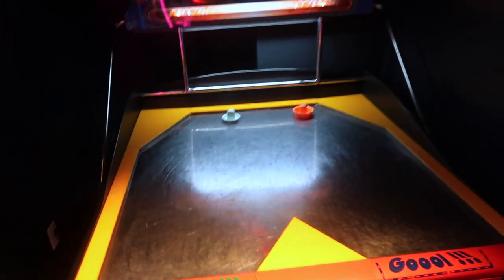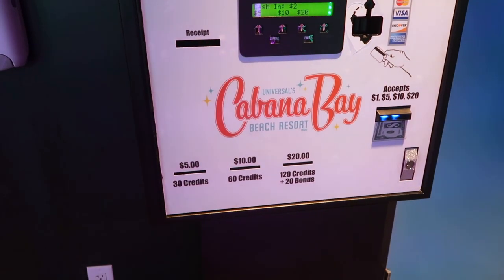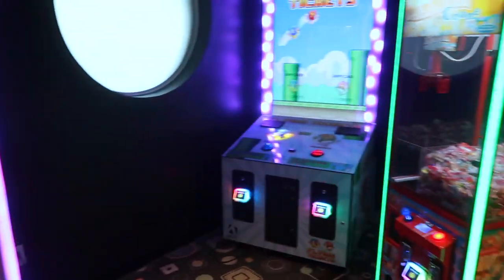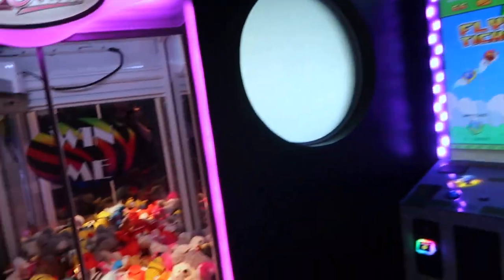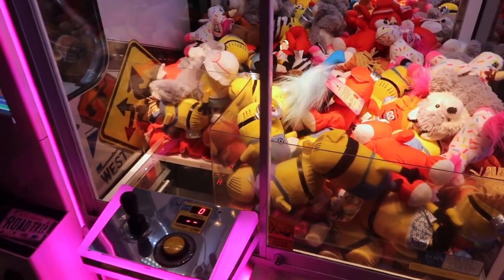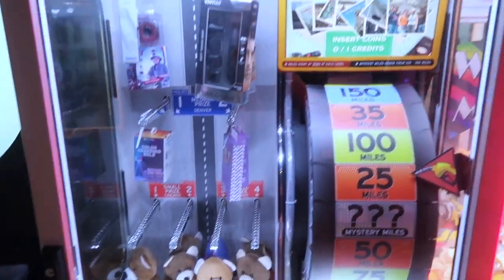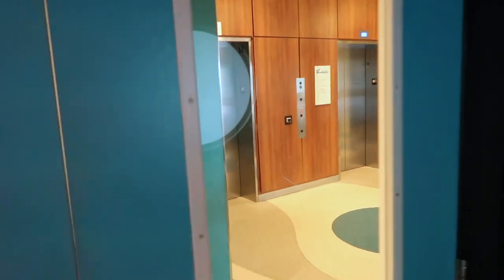I don't think here you can obviously redeem any prizes, but I would hope that the points you win here could go onto the card that would then redeem points in the main arcade. But a lot of these look more like prize winning games, so you probably don't get points, you probably just get the prizes. But really fun. I'm honestly really wanting to play some arcade games now, so maybe we will at some point. But again, so nice that they have this in here, right outside of our elevators.